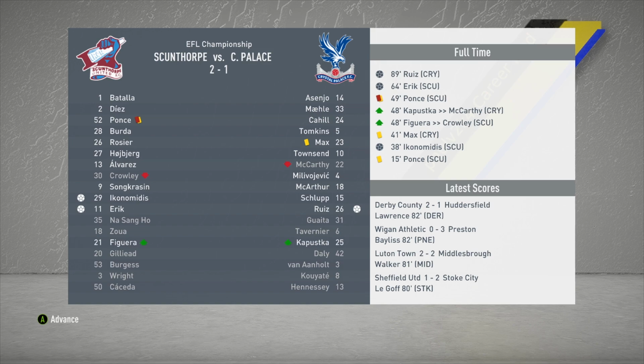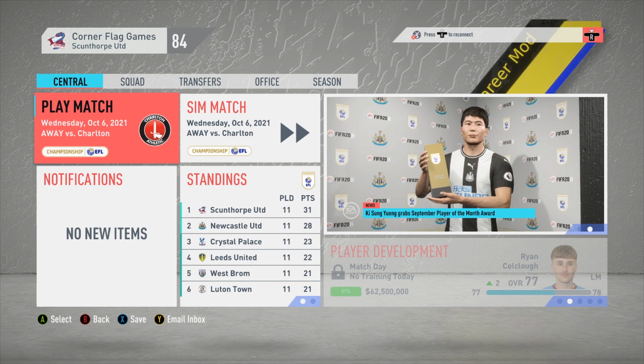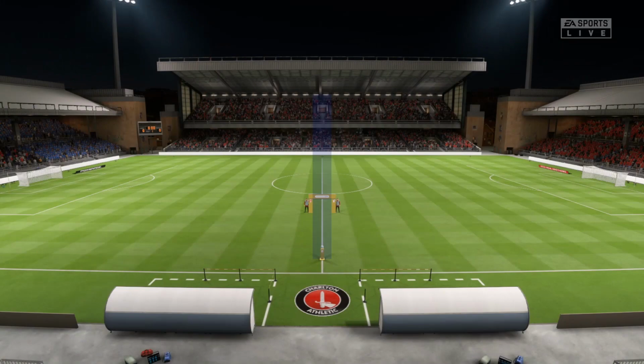Okay, guys, so moving into today's third game, we're away on Wednesday, October the 6th, against Charlton Athletic. So the squad has been picked. So, guys, let's get into this game. Here we are, guys, at the Valley as Charlton Athletic will play host to us, Scunthorpe United.